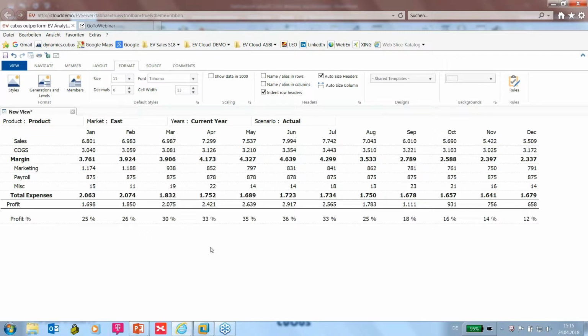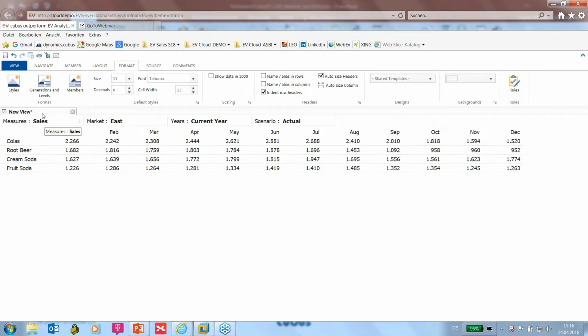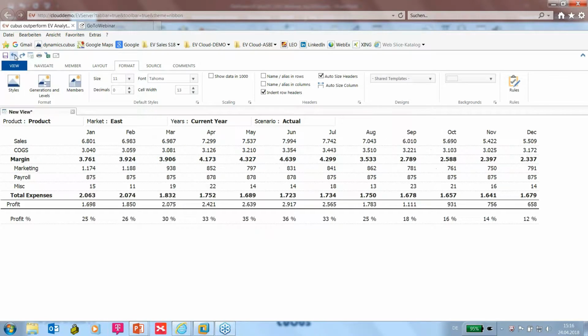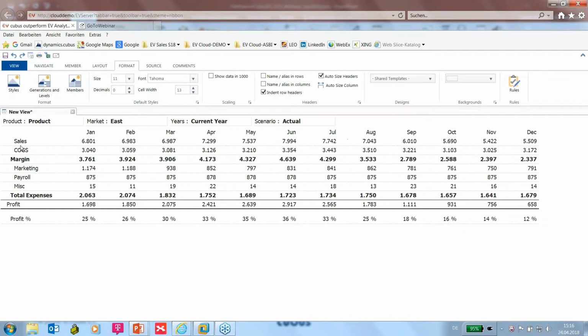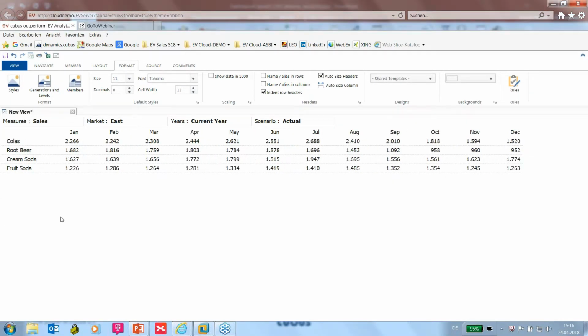So now I can see that really sales is dropping for all the products in the market East. So my next question, and this is the typical analyst type of thing, is, okay, what are the products where sales dropped? So I take product and I simply swap it with the product dimension. As you can see, sales is now part of my analysis. I just do an undo to show you if I would do the same for margin, margin would stay here. So it's always very intuitive to take an element, drop it to somewhere else, and then you exchange those 2 dimensions.